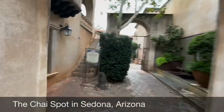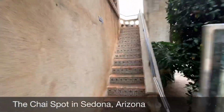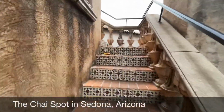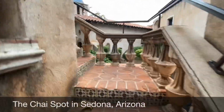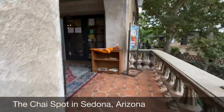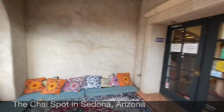When it comes to this type of stuff, she's an excellent navigator. She finds these little gems that are just out of this world. In fact, all of our planning, she does the majority of it. I just drive and operate the RV.